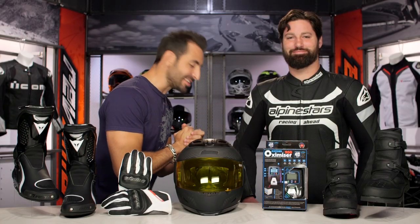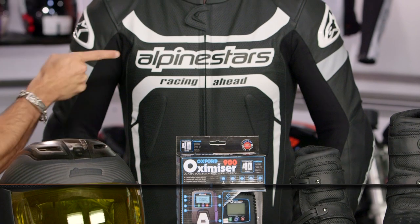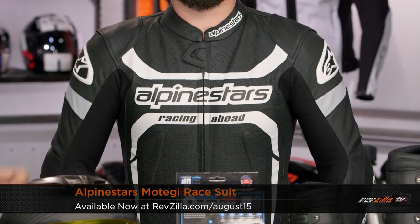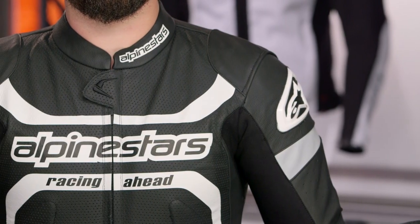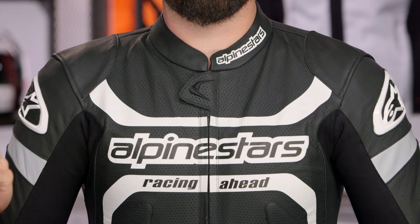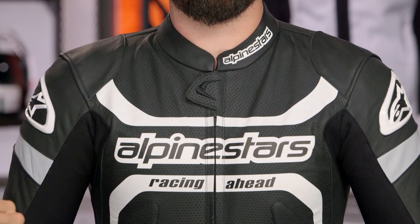First up in August deals is an Alpinestars sale, and we're leading the charge with the Metegi one-piece suit. $899 down to $799, save $100. Now, this is what Alpinestars would consider an entry-level to mid-range suit. I will tell you that A-Stars, the way they build, that's gonna be on par with a lot of high-end suits from other lesser manufacturers. Save $100. It's a more sport-oriented suit.